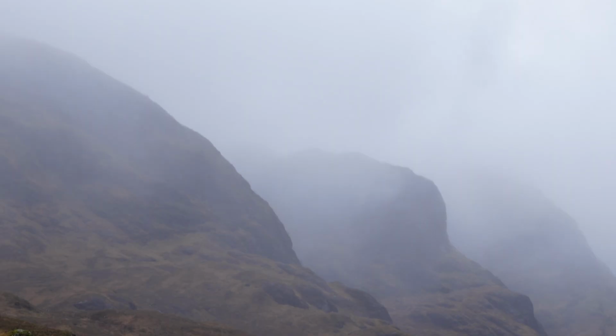So this is day 2 of the trip up to Glencoe, and I got a couple of decent images yesterday. Woke up this morning to pouring rain, and it's the kind of rain that is just a whiteout. There's no detail left in the sky or anything like that, so it's been very much a day of just waiting around to see what the actual light does.